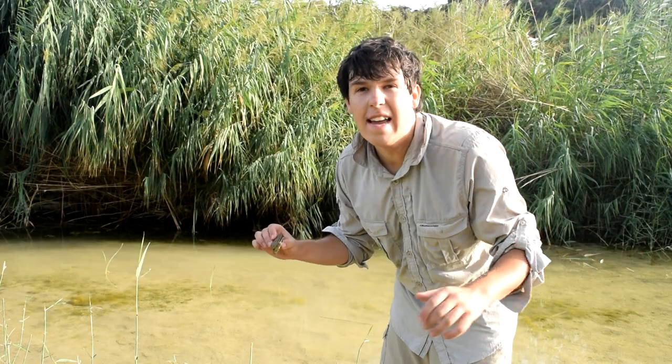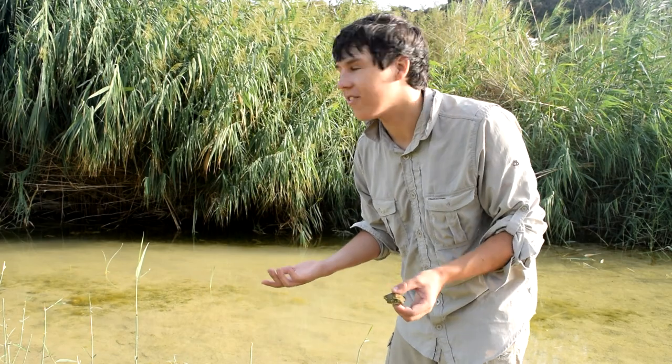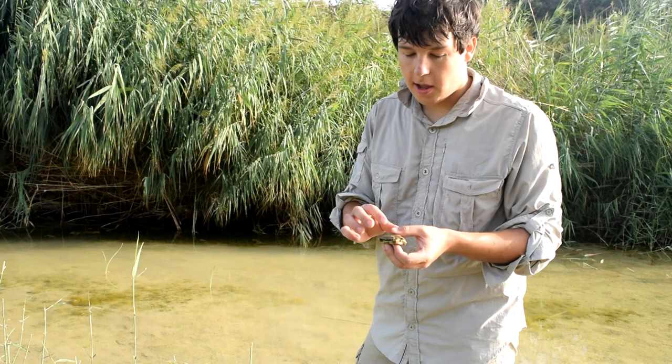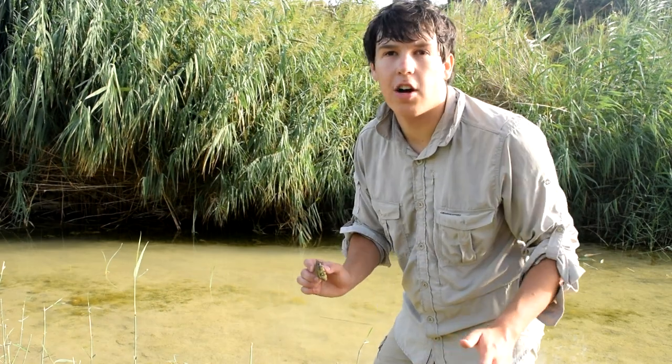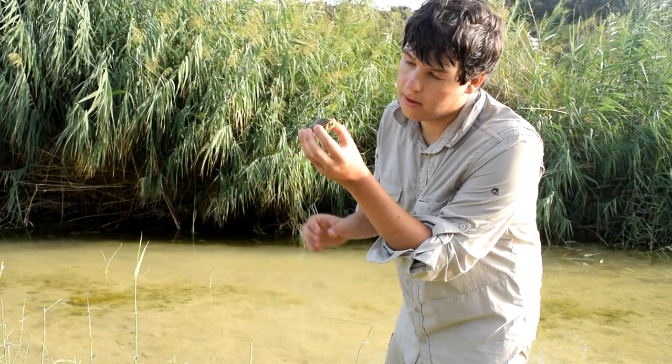So here we are, surrounded by all the cicadas. I bet you can probably hear over my voice. All these canes behind me, there are frogs everywhere. And I come across our first little terrapin, a Spanish terrapin.